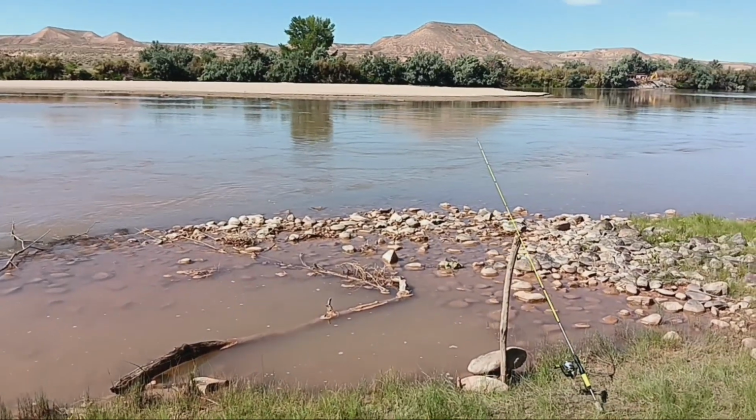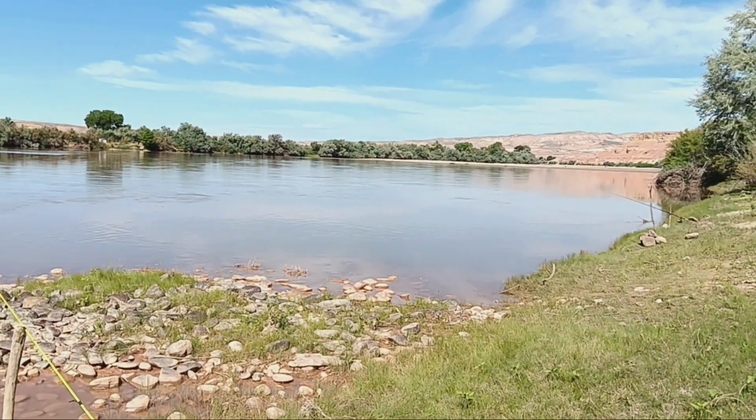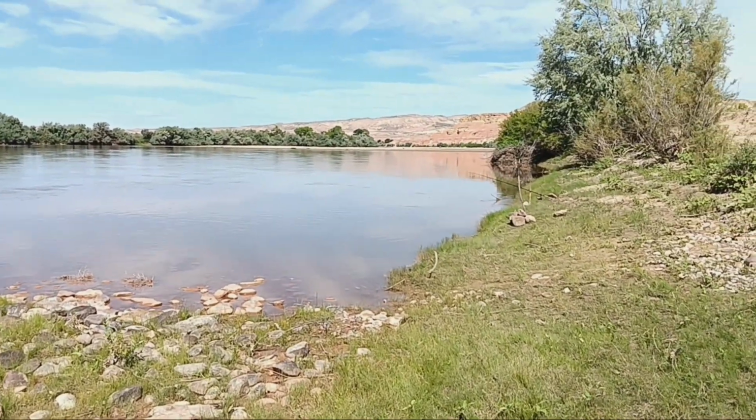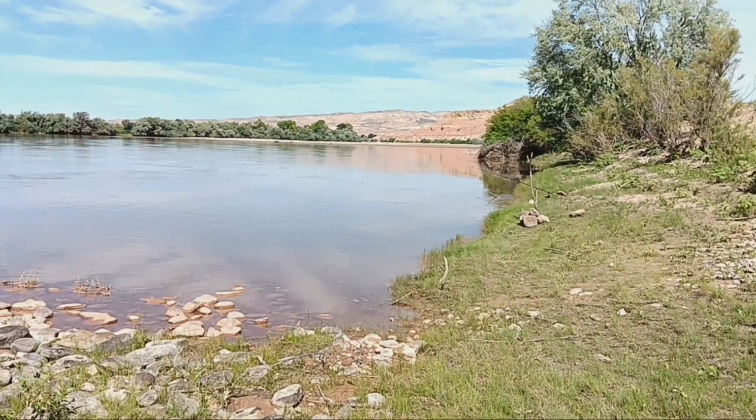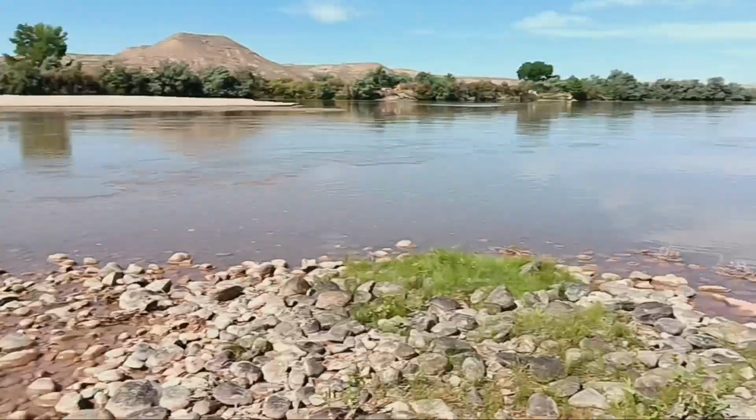We got all of our poles set out. We've been waiting for a while and haven't got anything. So see if we get something in a few minutes. If we don't, we're gonna go ahead and change spots.